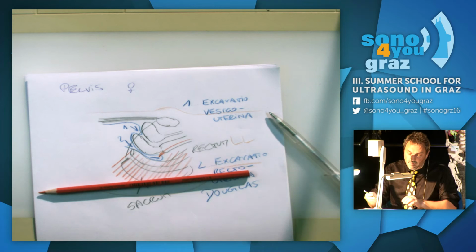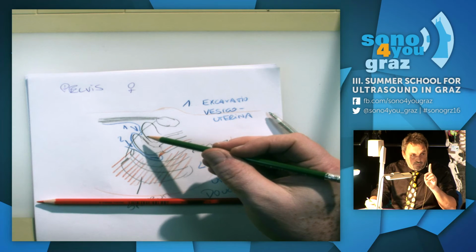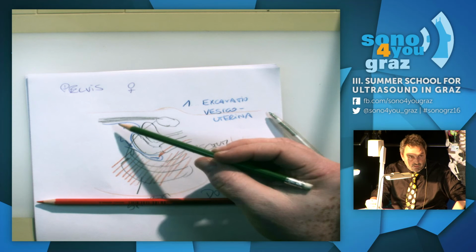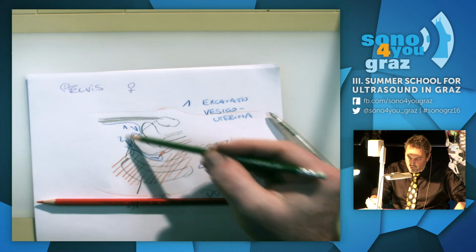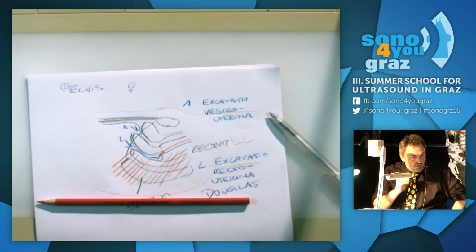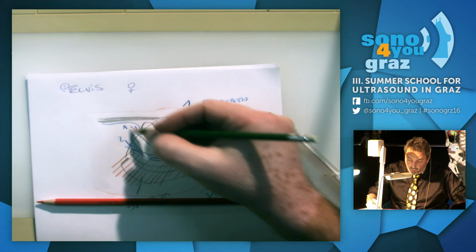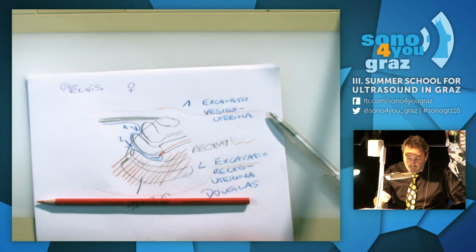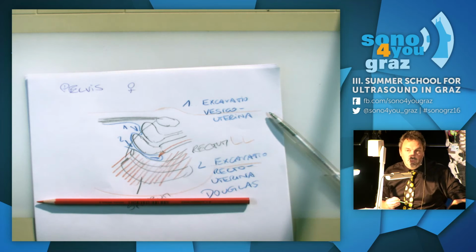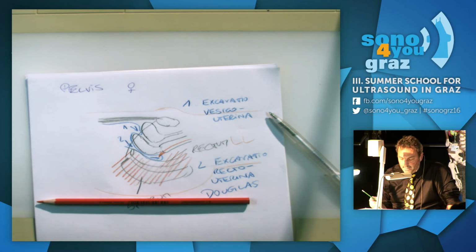Anyway, you see also uterus and bladder. And this is one of the major problems. If the bladder is filled, you get a huge hypoechogenic structure in front. So you have to take this into account. Is the bladder filled or not? Because if the bladder is filled, it's not in this form, but more or less like a bowl. And the uterus is going dorsally, so the pouch will be a little bit closed then.